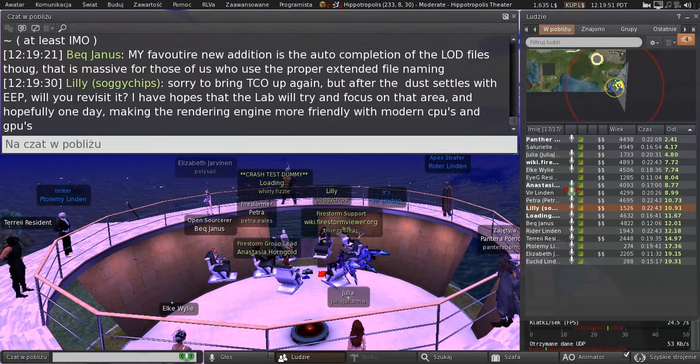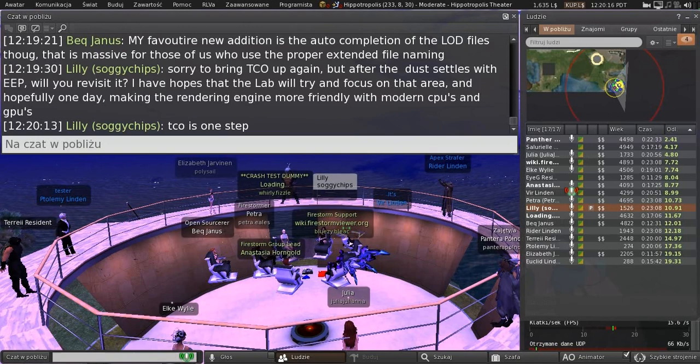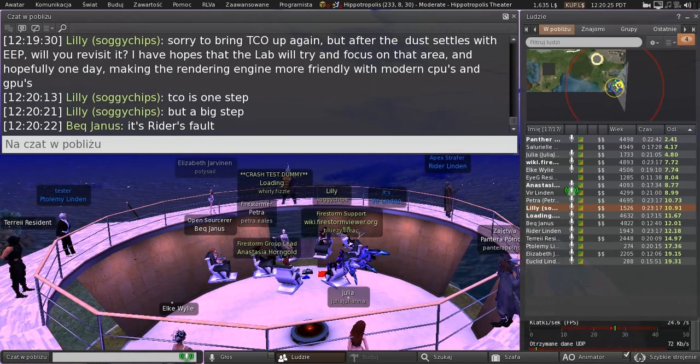Yeah, so I think what's going to be happening in the near term is that we're going to continue trying to improve viewer-side caching, including revising the texture caches, but it's probably not going to be happening as part of the TCO viewer, which has kind of gotten sidelined by Rider going to do other things. So I think you're going to see improvements in caching coming in new releases, including texture improvements, whether or not it winds up being called TCO.